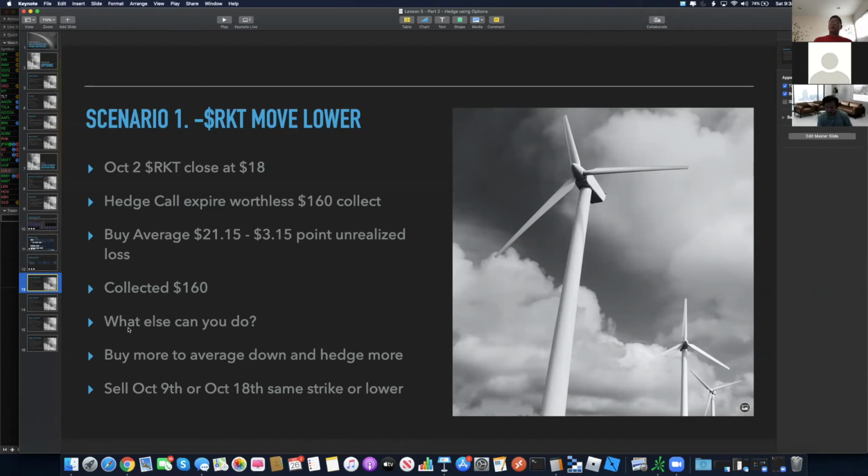So what can you do based on this scenario number 1? You can buy more, right, to average down your dollar cost, and you can hedge more. So when you want to hedge more, I'm not going to explain about averaging down. I'm pretty sure you guys, it's straightforward. You just basically buy more so your 21.15 buy average becomes less, maybe $20, depending on how many shares you purchase.